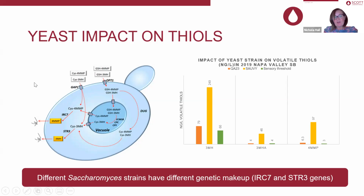So we've got to have a lot of things in order for the yeast to express this thing that we call a grassy thiol or a gooseberry, whereas for the 3-MH, the tropical citrus notes, it's a lot easier. And we can see in this graph, this is taken from our 2020 handbook, the impact of the yeast strain QA23 versus Savi on the 3-MH, tropical citrus notes.